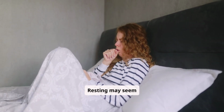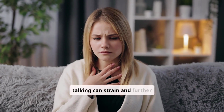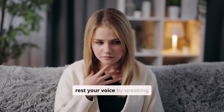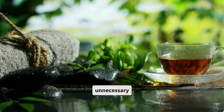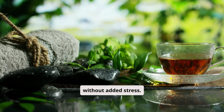Resting may seem simple, but it's crucial for recovery. Constant talking can strain and further irritate a sore throat. Whenever possible, rest your voice by speaking softly and avoiding unnecessary conversation. This allows inflamed throat tissues to heal without added stress.